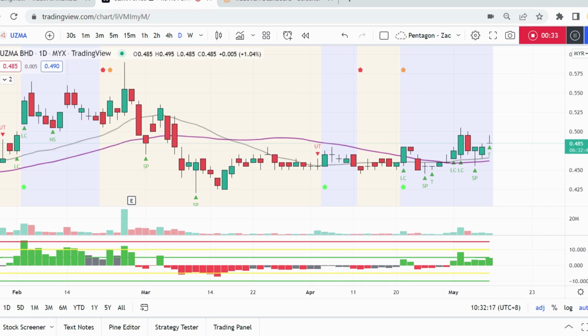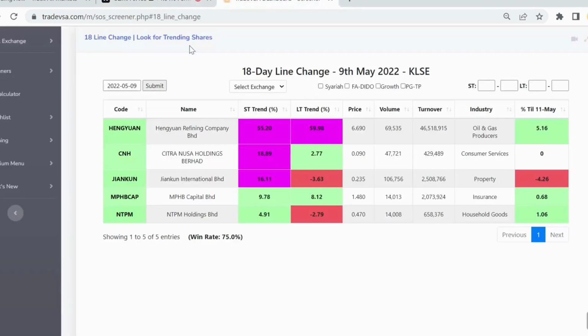Now for members, I think this week during our weekly member training I have discussed some of the pullback setups, and you can go back to the weekly member training video tutorial to watch. Normally, I will go for this 18LC screener to look for my trading ideas. Of course, some of our friends on YouTube, you can probably look for widespread candles and high volume to look for the pullback setup.